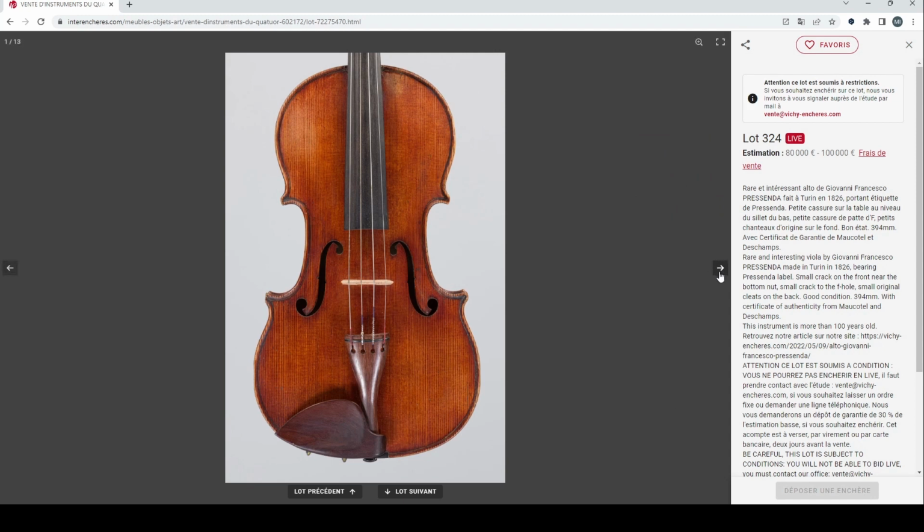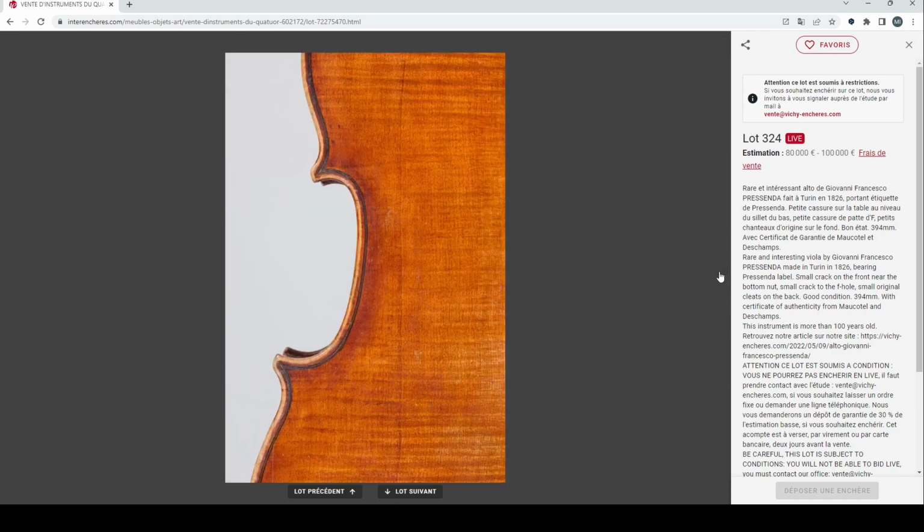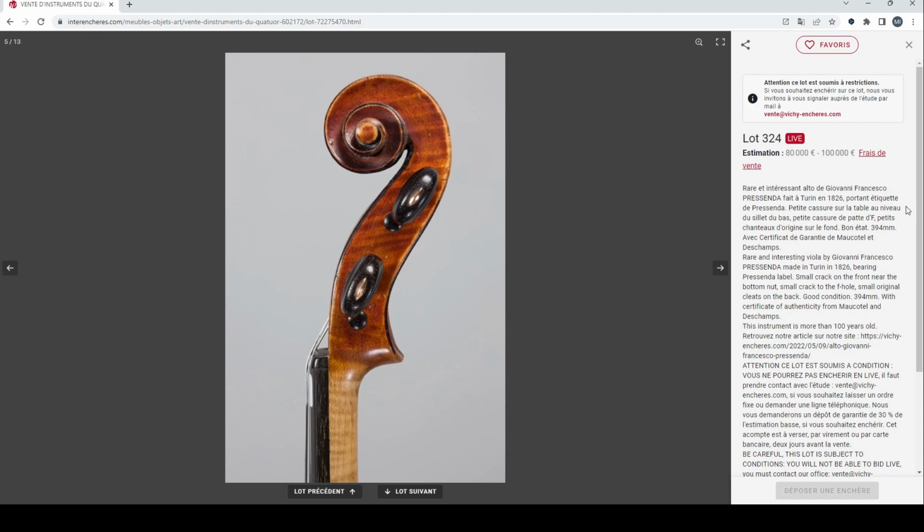Interesting, only 80 to 100,000 euros. There must be something wrong with this instrument, I would have thought. Rare and interesting viola by Giovanni Francesco Presenda, made in Turin, 1826. Small crack in the front, in the bottom nut, small crack to the F-hole, small original cleats on the back. Good condition, 394 with certificate from Marcatel and Deschamps.